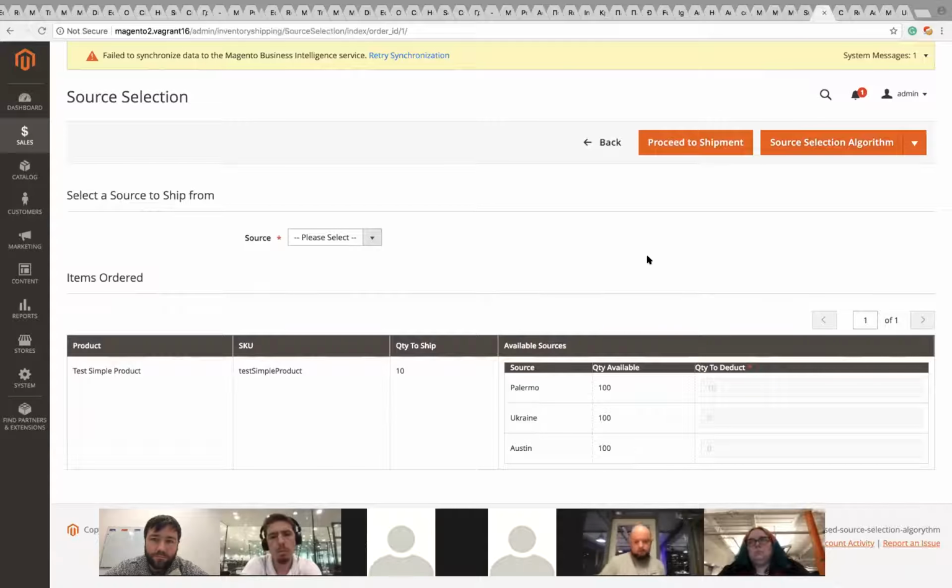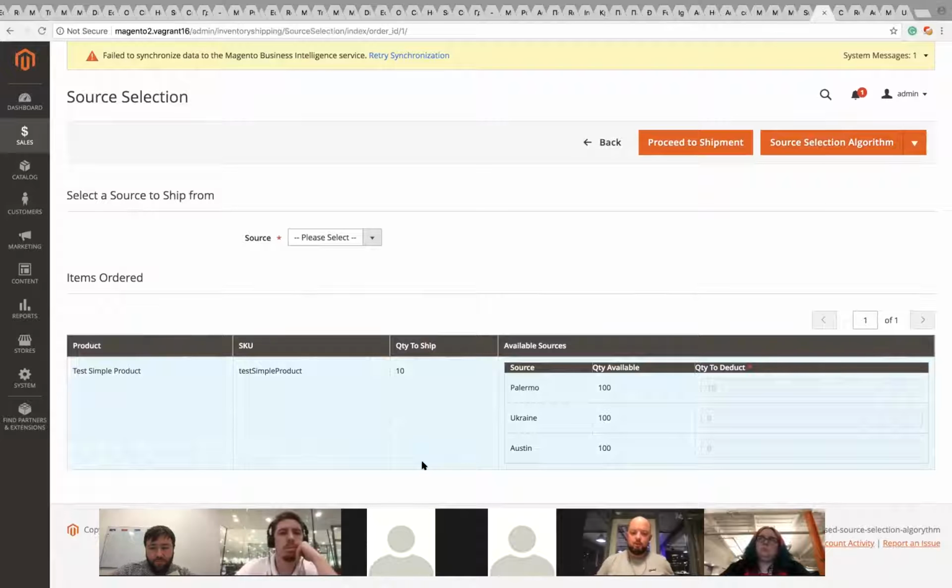Yeah. So we should have a BCC option on this email as well, if it needs to go to a store manager or something by source. Yeah, so I have an opinion about this, and I don't know if that solves the issue. At the current moment, you have the source selection algorithm, which will return the quantities for a certain, well, exactly an example right here.